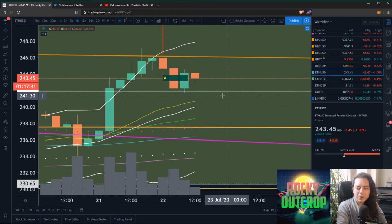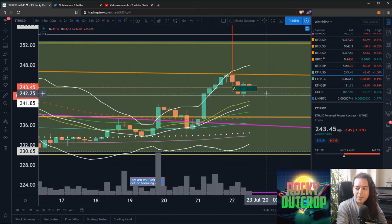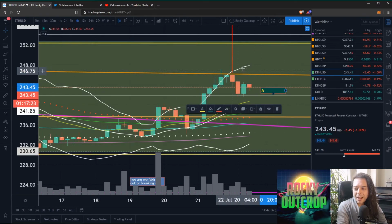When it comes to the Ethereum coin, what we're looking at is just can the prices manage to stay up above the 242 area, which they are doing so far, all very well. They've wicked down as far as 241.50 today, and you can see the 4-hour time frame up there, covered up above that area.